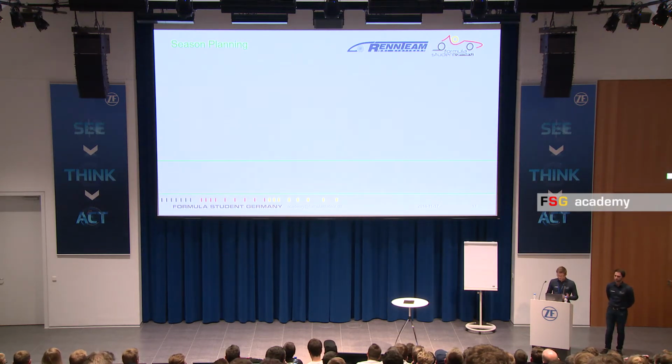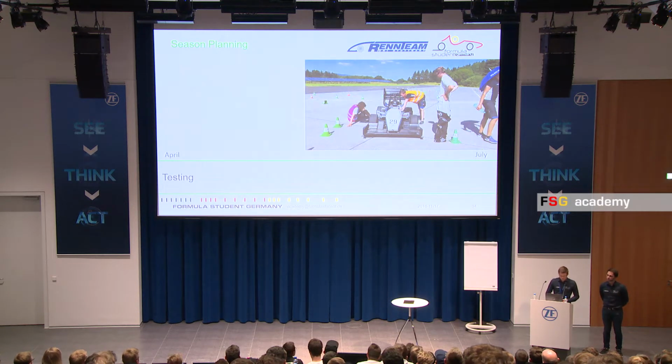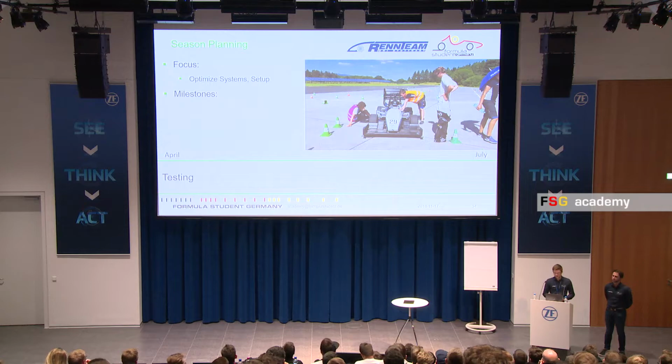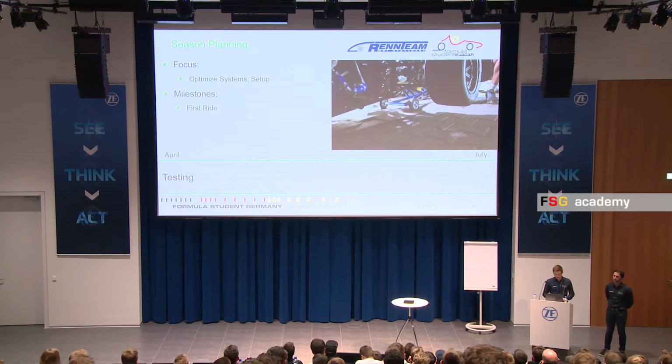When the car is fully assembled, it goes on with testing. And testing is a really cool phase when you can see the car in action. The focus here is to optimize the systems and find the setup. And the milestone at the beginning, for sure, is the first ride. The first ride is also the first engine start in the car. Just an example of how it looked in our car.